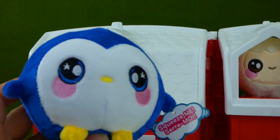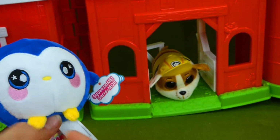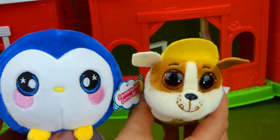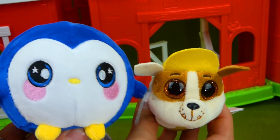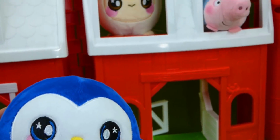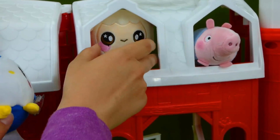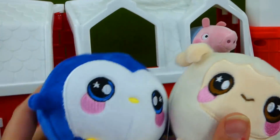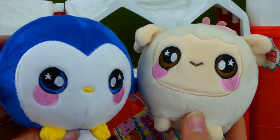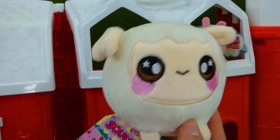All right, down we go. What's over here? Rubble! Rubble on the double. Here you are. Rubble, I love your hat. But we need to find a Squeezamal. Keep looking. Up top. I think we found one. It's our Squeezamal. This is Sophia the sheep. We found our lost sheep, just like in the Bible, when the shepherd was looking for his lost sheep. Yay! I'm so glad we found you, Sophia.